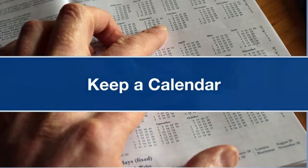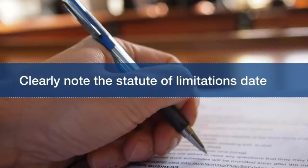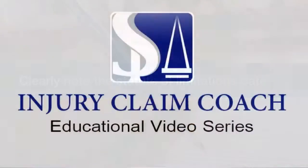Make sure you clearly note the statute of limitations date. Mark it in large red letters beginning 4 months before the statute expires, and then every month until it actually does. If you organize your calendar like you organize your paperwork, you'll be on your way to a smooth settlement negotiation. And that concludes this overview on how to organize your paperwork for a smooth, successful claim.